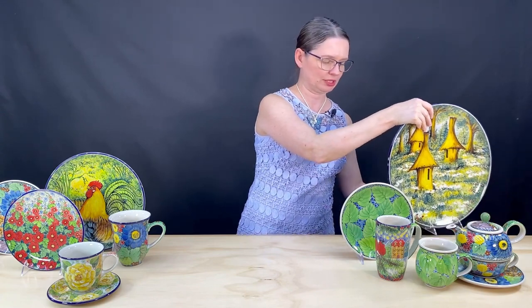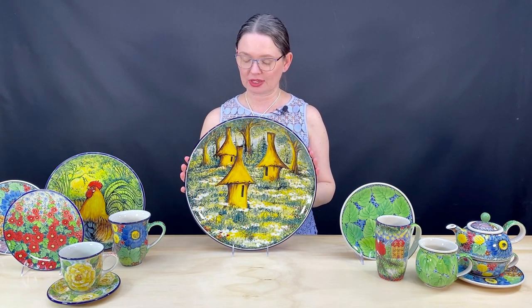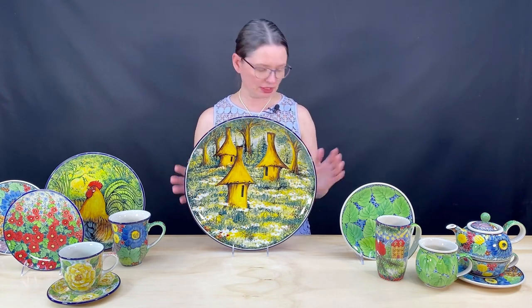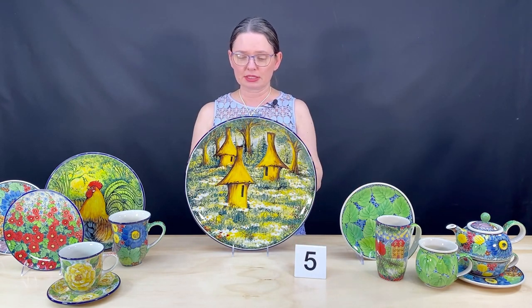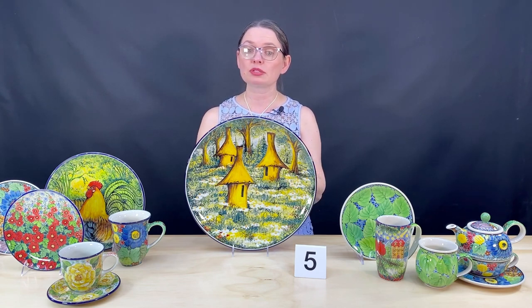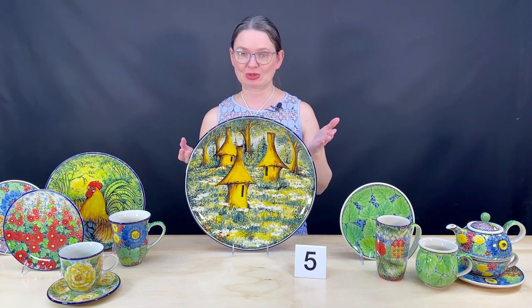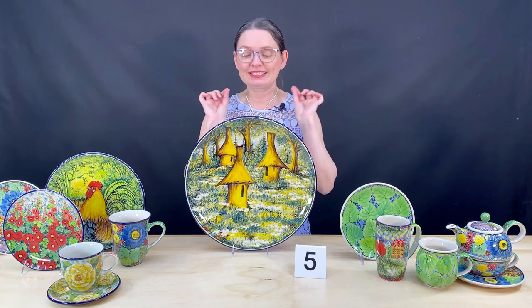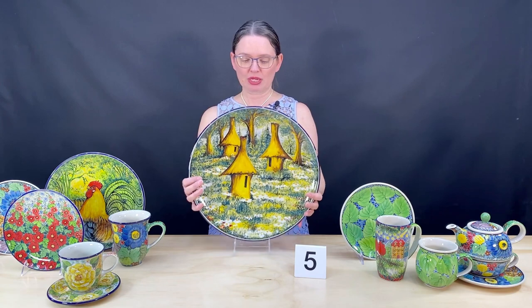The next piece is my all-time favorite piece. So here is the giant platter. I do love the work of Jacek Chyła, and here you have the biggest piece possible in limited edition. This is a serving platter, 14¼ inches in diameter, so great size. And this type of plate also has pre-drilled holes at the back, so if you want to display it on the wall, and this is art, so you definitely want to display it on the wall, you can just mount it because you have pre-drilled holes at the back. So 14¼ inches in diameter, Jacek Chyła, limited edition.